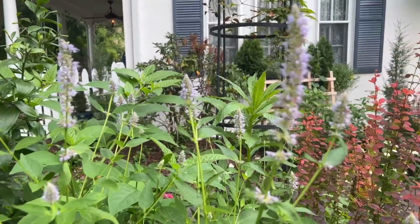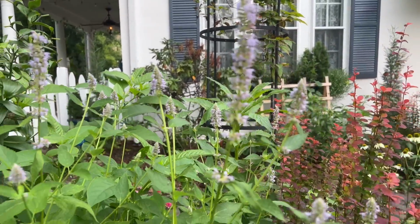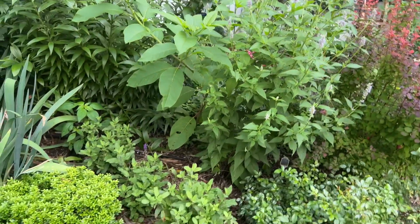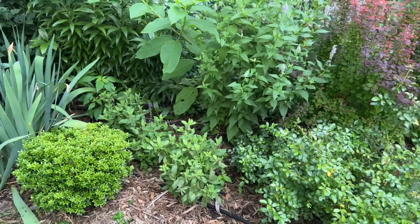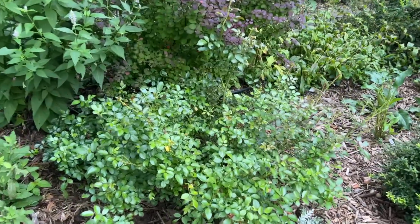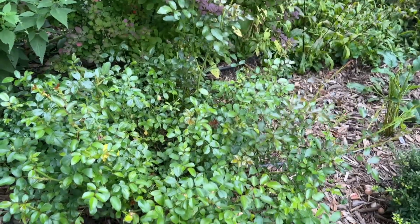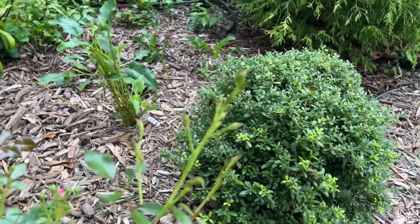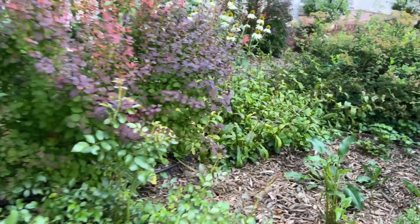Agastache. This is a blue fortune. Looking pretty good. More pokeweed. These are the salvias down there. They're pretty much done blooming. And this is a fairy rose. I had pruned it hard before we left, and looks like it's putting out some new sprouts and flower blossoms.